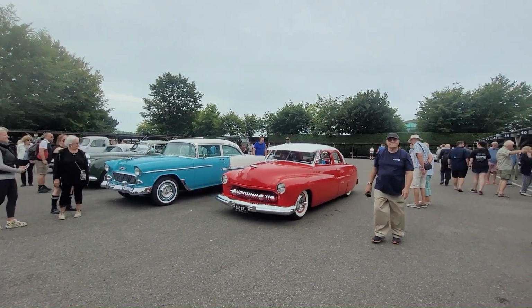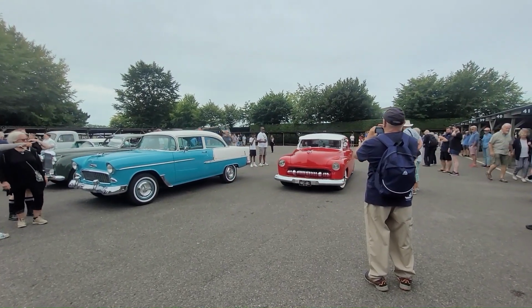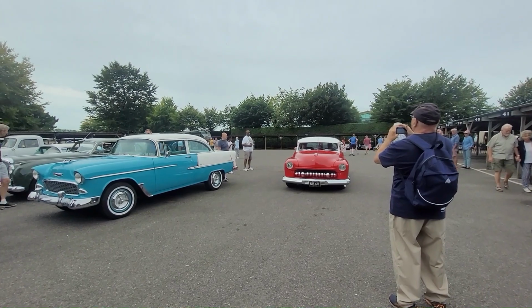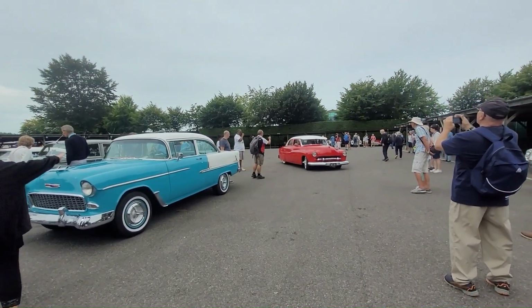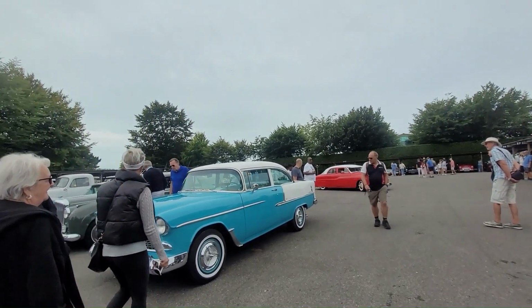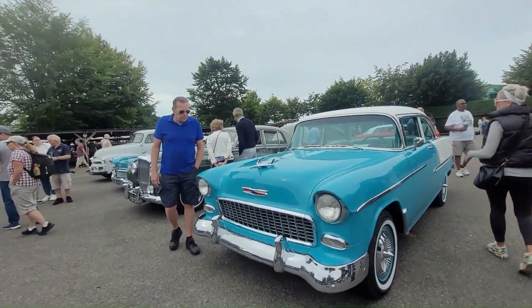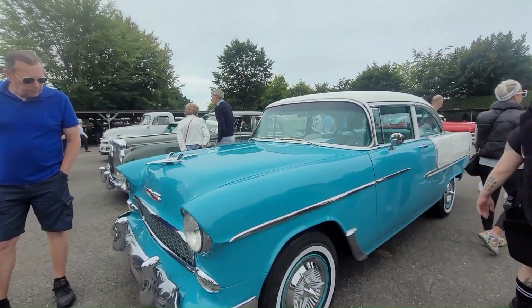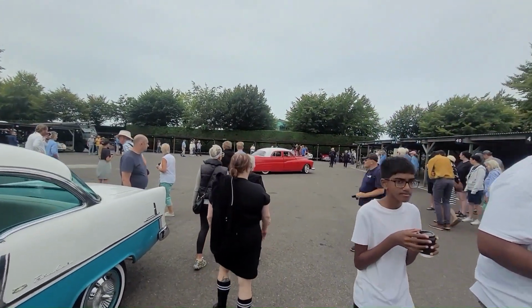So some American cars here. Is that a Cadillac? I don't know. The red one. The blue one is a Cadillac Bel Air. But yeah, I'm not good on American cars. And then next to it is a big one. So here's the Bel Air. I know it's a Bel Air because on that white panel on the back it says Bel Air.